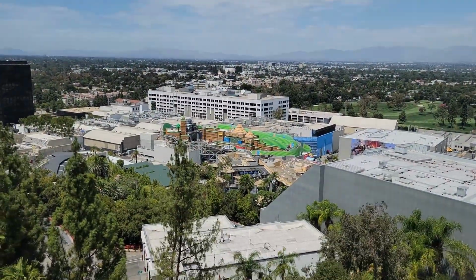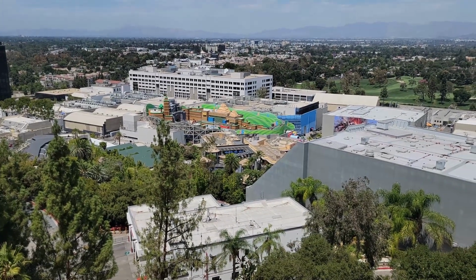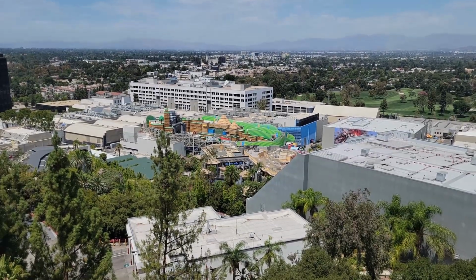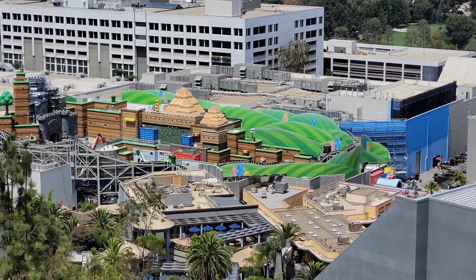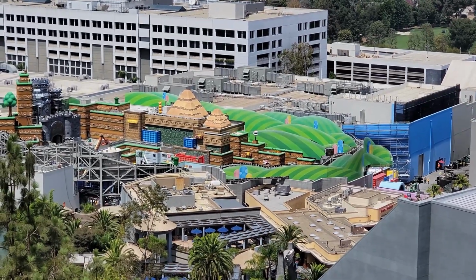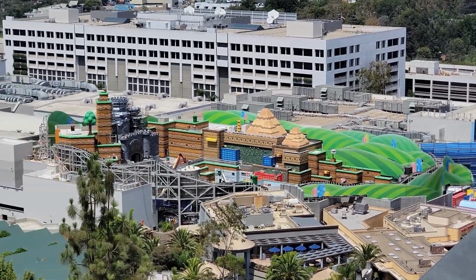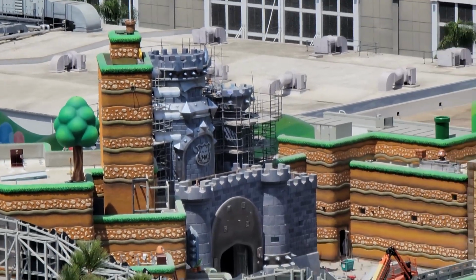Alrighty, so let's take a look at what's going on at Super Nintendo World. We can see it here from the upper lot, even though it's located down on the lower lot. We've had a lot going on recently. We had Yoshi installed not long ago. We'll be able to see him from our other vantage point. We had the Pokey Cactus and the Piranha Plants. Now Bowser's Castle is pretty well uncovered, so let's take a look at everything here.